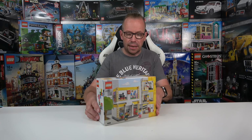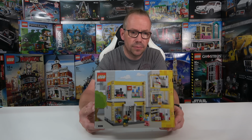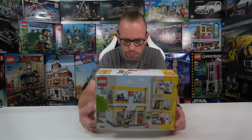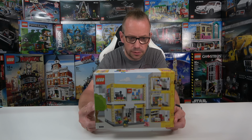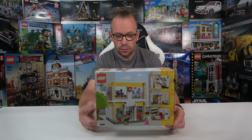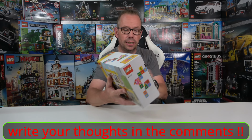Let us take a look at the back of the box. We get two minifigures, I think, what I can see here in the box. Yes, two minifigures. It's set number 40574 to complete this presentation here.